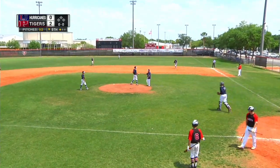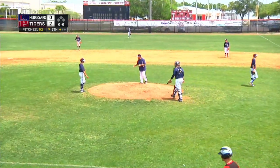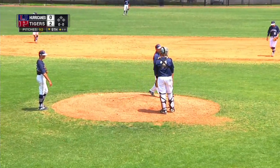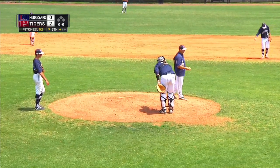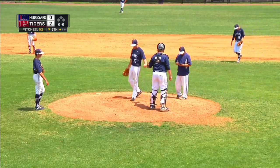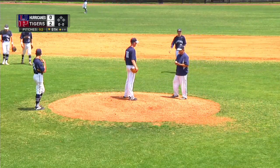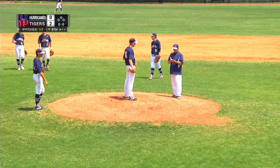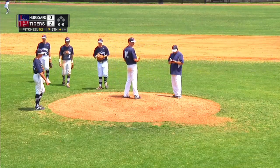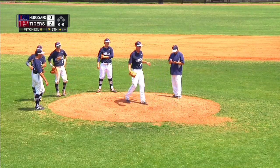Gunnar, another young man with a lot of power, and I think he's been a little frustrated the past few at-bats. Let's see if Gunnar can deliver here and get on base or deliver an extra run for some insurance. Gunnar, an excellent hitter. And the Palm Harbor coach, it looks like we're going to see another pitcher. It looks like we're going to be bringing in a lefty reliever, number 10.